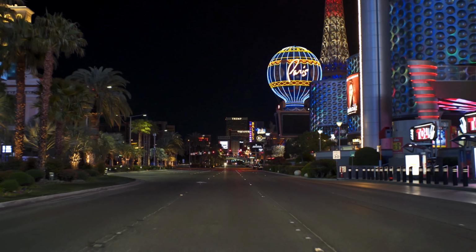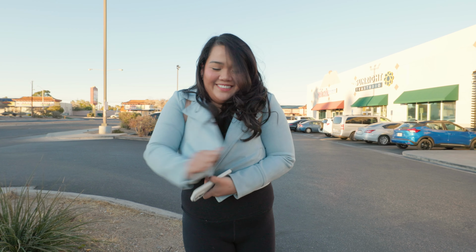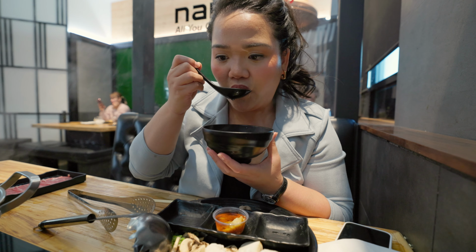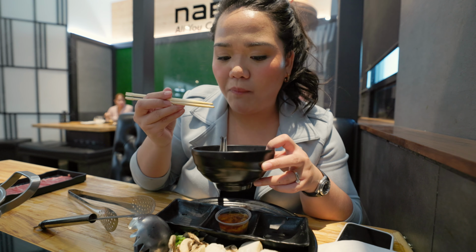Winter is knocking on our door here in Vegas, and in Vegas it actually does get pretty cold during the season. So usually around this time you crave a lot of warm comfort foods. Hot pot is one of those foods.